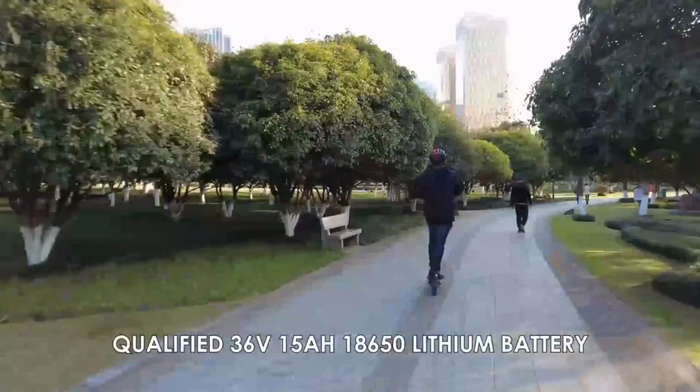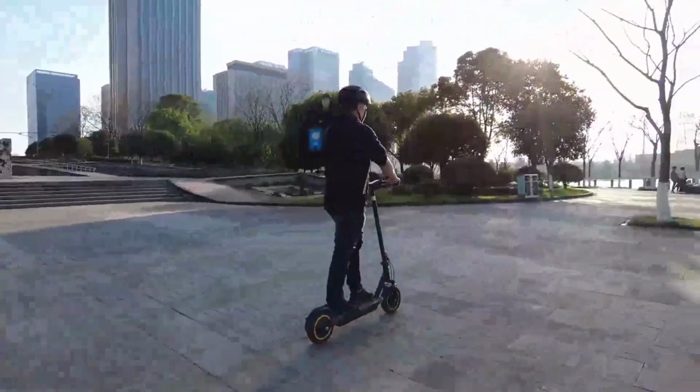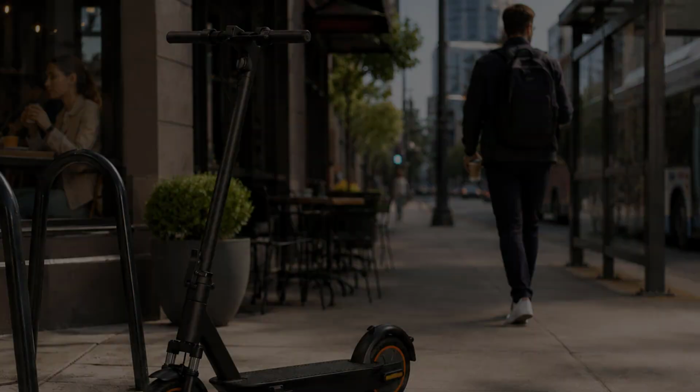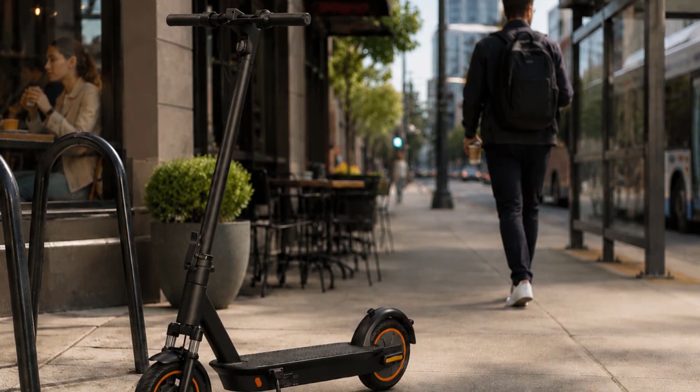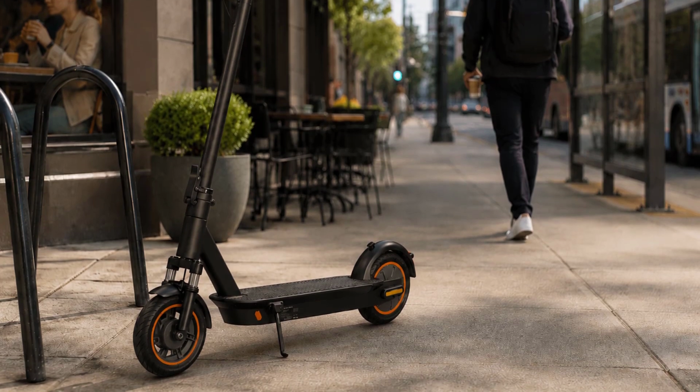The front shock absorber is a good feature for rough pavement, speed bumps, and uneven sidewalks. Pro? Less vibration in your arms. Con? It looks like front suspension only, so the rear may still feel stiff on bad roads.